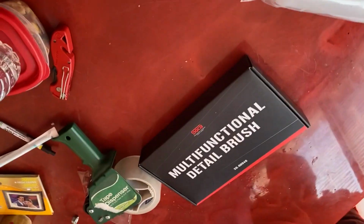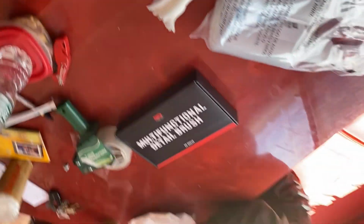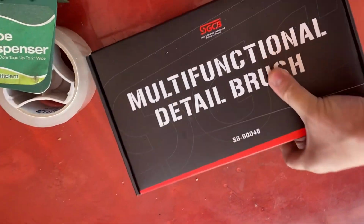Got a bacon, egg, and cheese croissant. And then I got this. So chemical guy sells their brushes for about like $9 or $8 each.